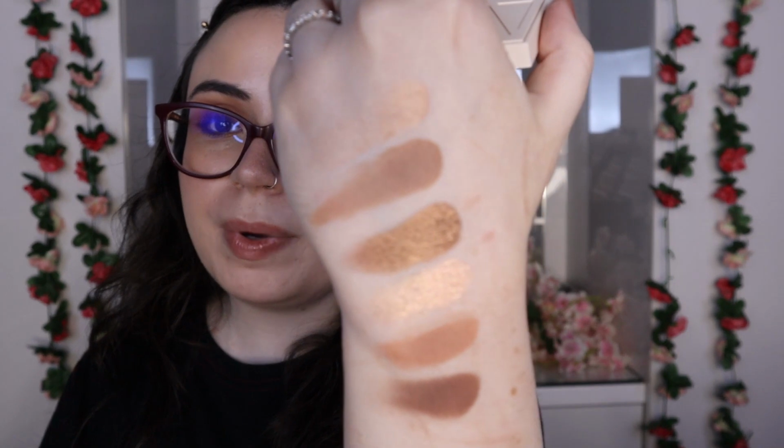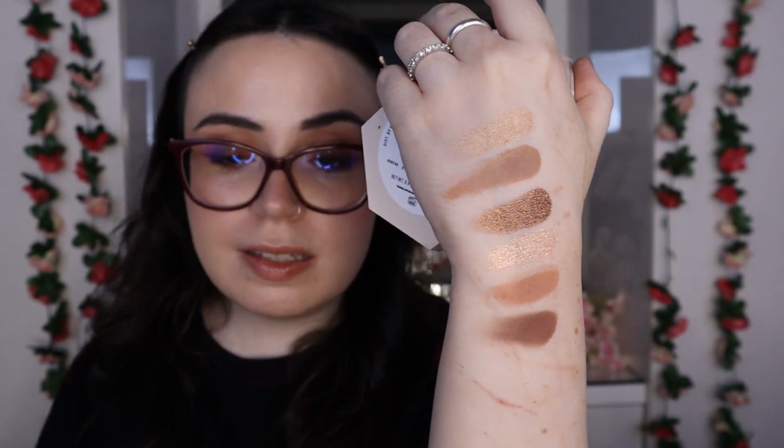Here's the whole palette swatched. Like, these are staple colors, you cannot go wrong with them, but keep in mind, I don't know how these would work on a deeper skin tone. I think that the sister palette would work best. But let me know if you have a different experience. Let me know in the comments.